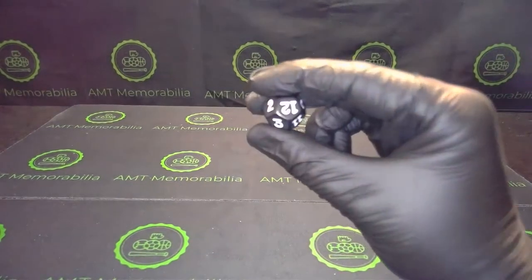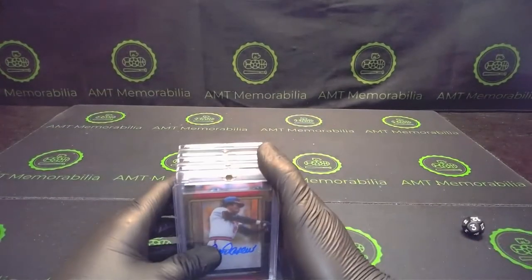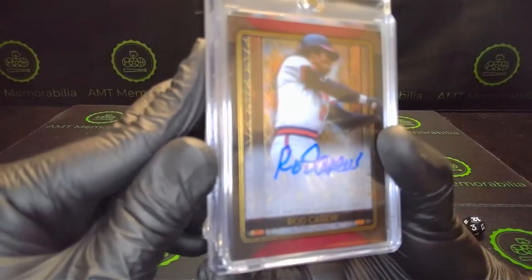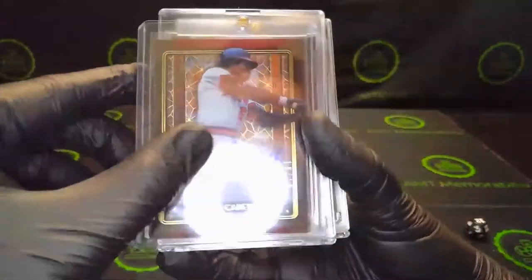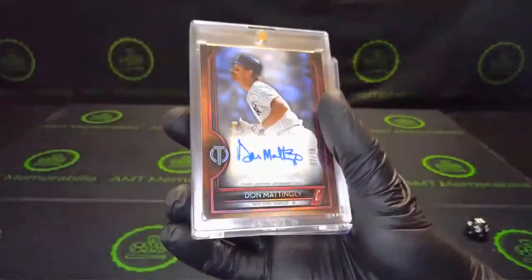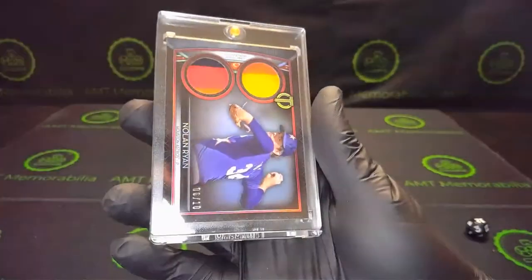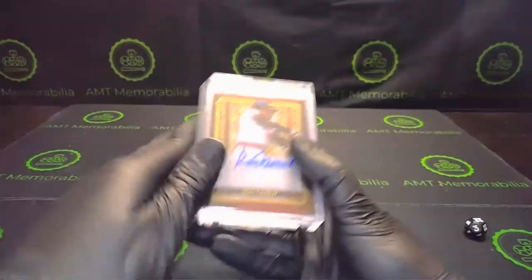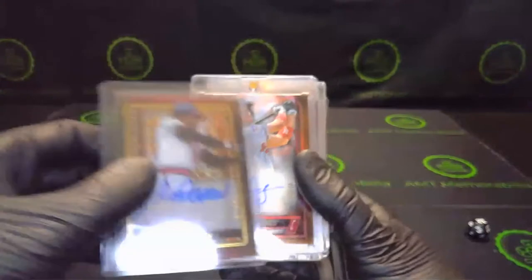It's one of those 12-sided dice. What we're going to do, if it hits on 9, 10, 11, or 12, it doesn't count. We'll do it as a reroll. So here are all the cards numbered at 10. This is for that free $100 eBay gift card. Rod Carew, Chipper Jones, Wilson Contreras, Thurman Munson, Don Mattingly, Whit Merrifield, Pete Alonso, and Nolan Ryan. That's in the exact order in which they were pulled. So if a 1 is rolled, Rod Carew would win. If a 2 is rolled, Chipper Jones, and so on.